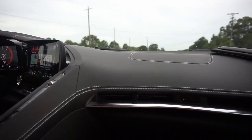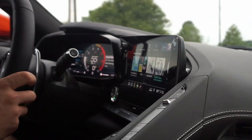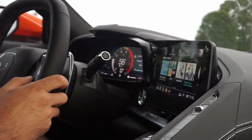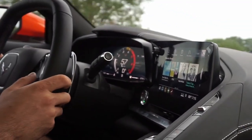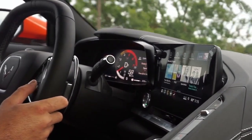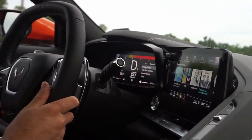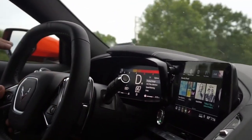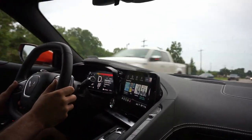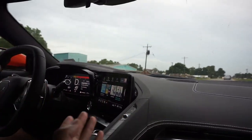Then you can change the instruments, the cluster, a lot. Here it is. So you have tour, track, sport. This is the one that I prefer the most. And then you have track. This will take some getting used to. Oh yeah. I don't really like the look of that style. Yeah. I've seen a lot of people on YouTube say they prefer that. And me, personally, I'm like you. I don't like the bar.